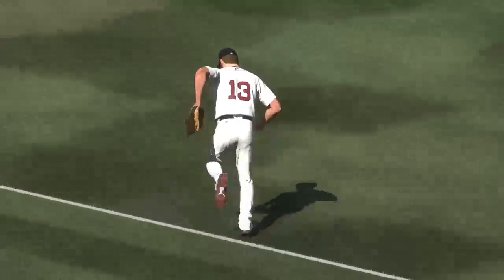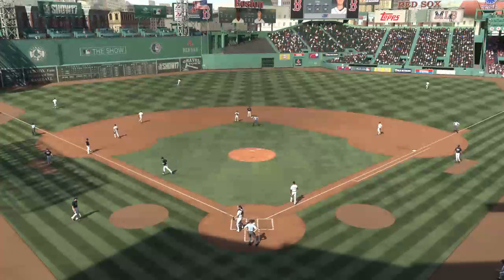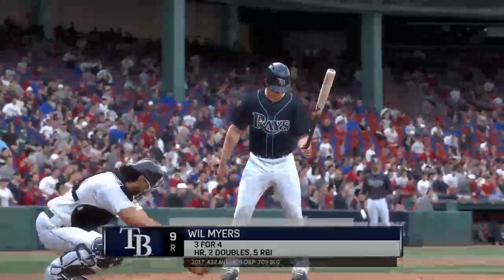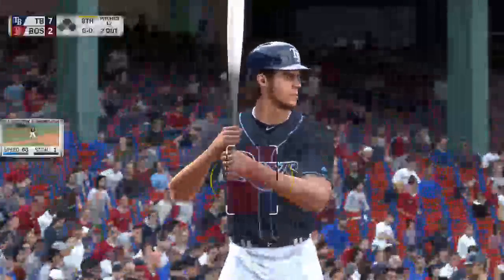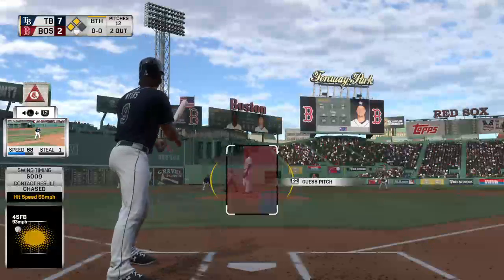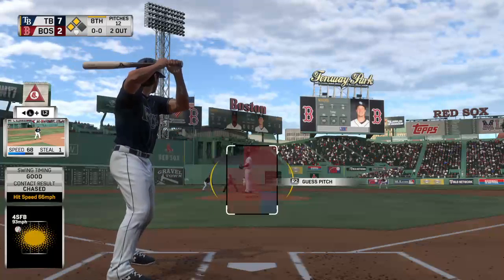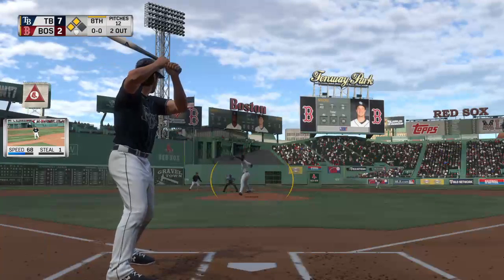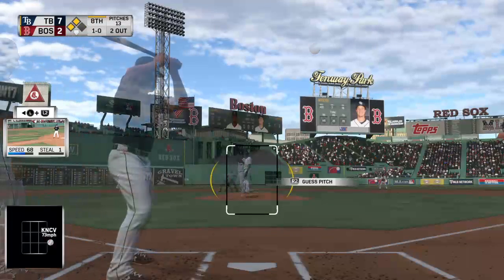Right fielder, number 9, Will Myers. Now at the plate, Will Myers. Already a homer and 2 doubles to his credit thus far. Off the plate and away there. 1 ball, no strikes.